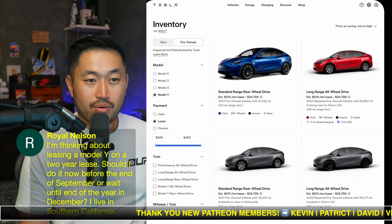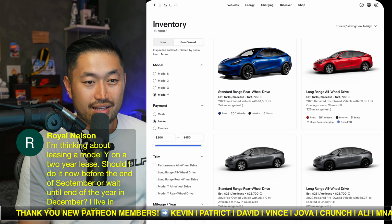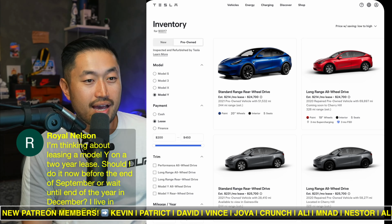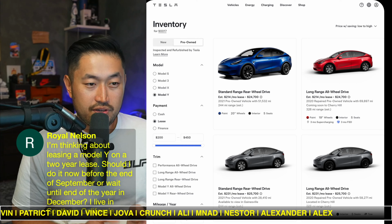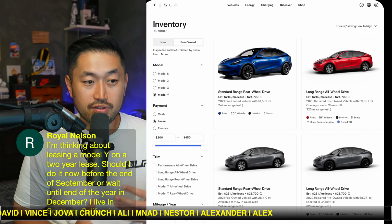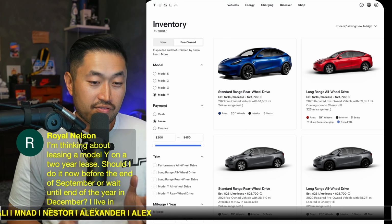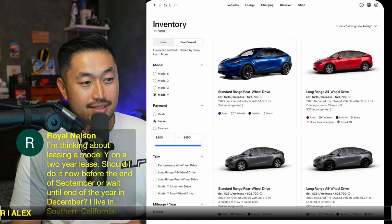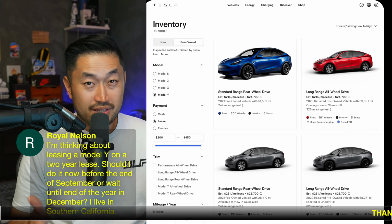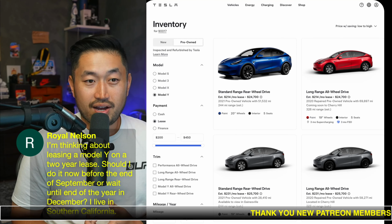Royal, I'm thinking about leasing a Model Y on a 2-year lease. Should I do it now before the end of September or wait until the end of the year, December? I live in SoCal. Royal, my advice is always the same on this. If you need a vehicle, then the deal is good. If you don't, you might as well just keep waiting and see what happens in quarter four, because every year, quarter four is always the best time to buy a Tesla. This year, it might be a little bit different with the 7,500. And so it really depends, do you qualify for the 7,500?